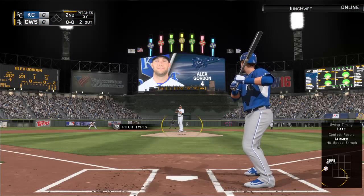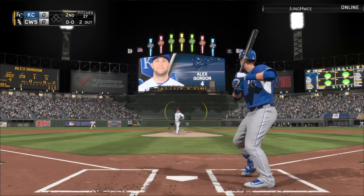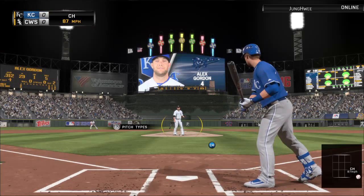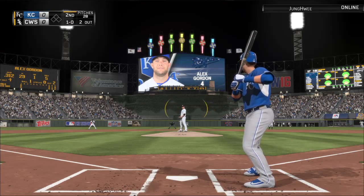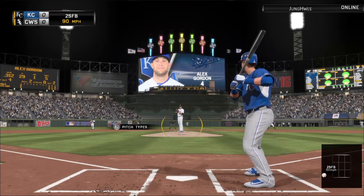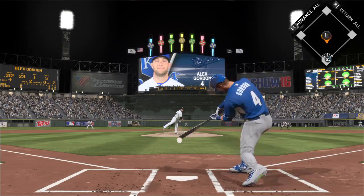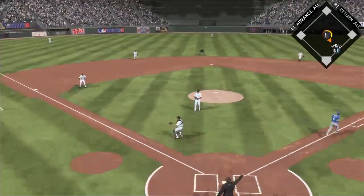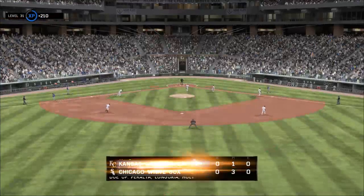Alex Gordon into the box here in the top of the second, looking to keep this inning going. Now a first pitch changeup here, too far inside. It's 1-0. Not close. It's 2-0. Tapped out in front of home. Navarro scoops it up. Throw in time, and the side is retired.